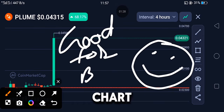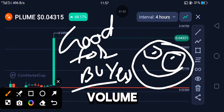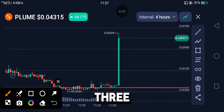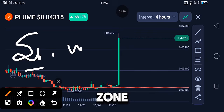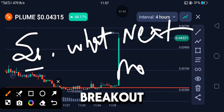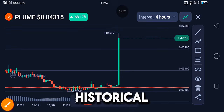Technically, Plume's chart looks like something awakening after weeks of consolidation. The sudden burst of volume shows a clear shift from accumulation to breakout, and holding above the $0.035 to $0.04 zone becomes crucial now. If the coin stays above this range, it confirms the breakout and opens the path toward retesting 5 cents, a key psychological and historical barrier.